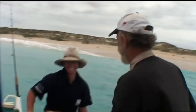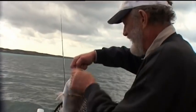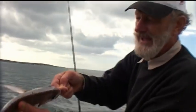Welcome aboard. When the winds are up and it's freezing cold, always flick a nice fly. And look at that. Lovely snapper.